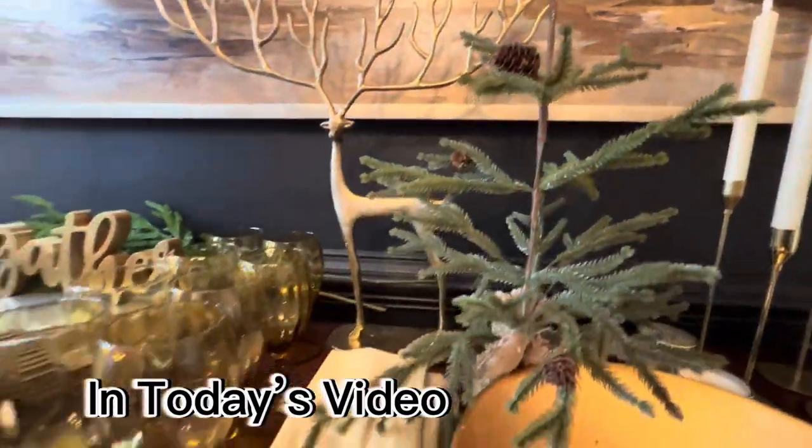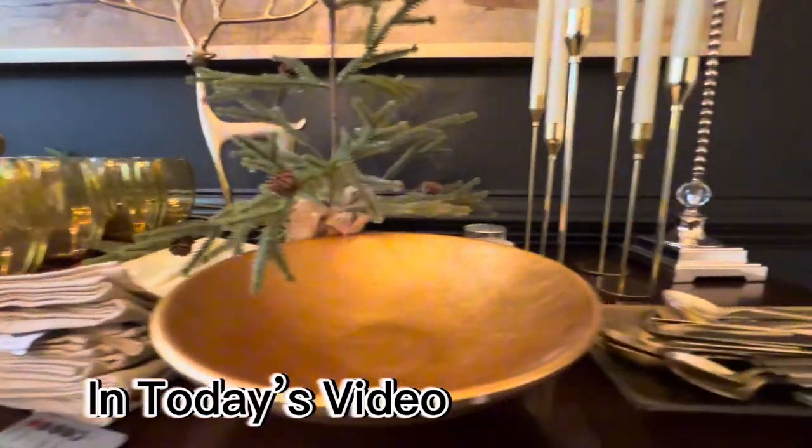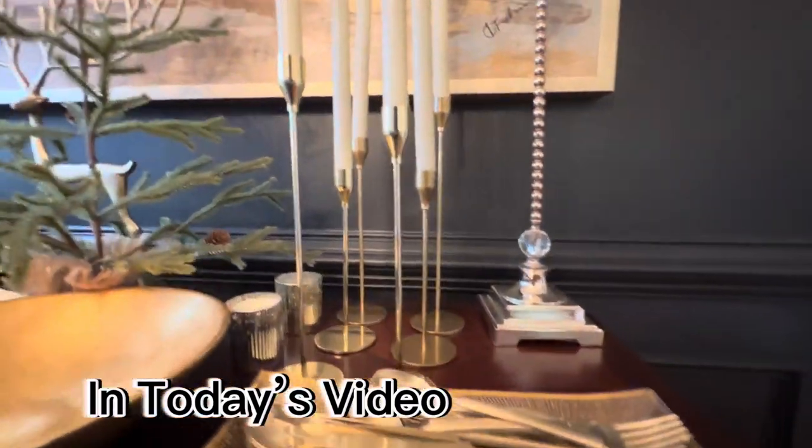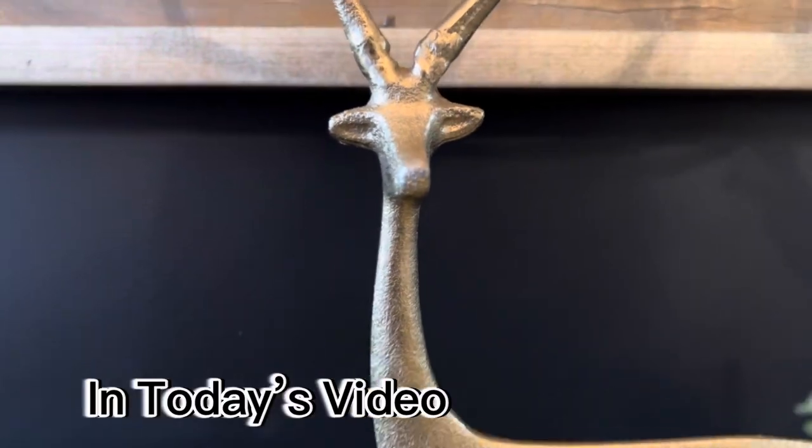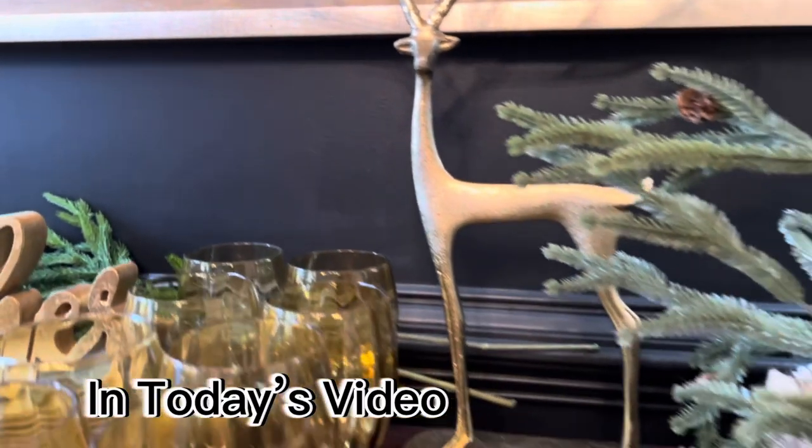I am going to make a little bit of a change. I have to admit, those tall candlesticks, I'm going to end up not utilizing those and just switching it out for something else. But in the meantime, everything else I am absolutely loving.